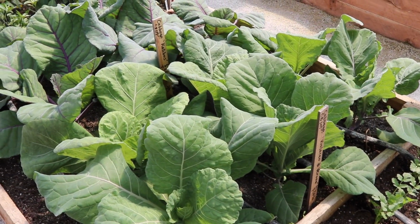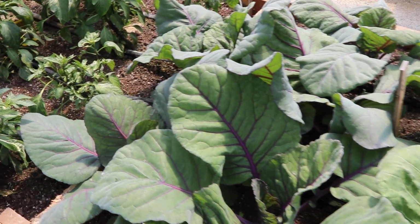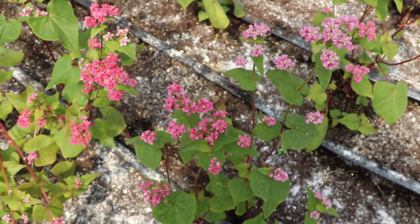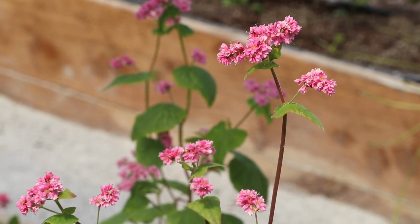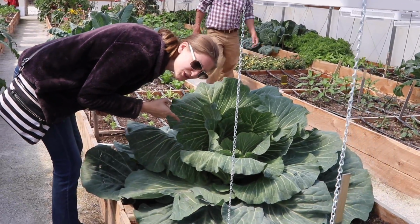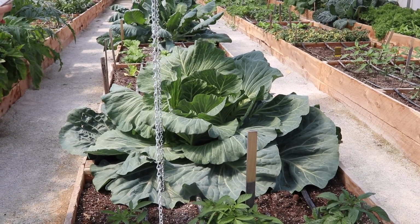Some Verona cabbage and the Calabos cabbage. Look at those beautiful leaves. Look at those leaves. Isn't that gorgeous? Oh, this is the Takani ruby buckwheat. Isn't that pretty? That is a cabbage. It's the Cornish cabbage? What in the world?